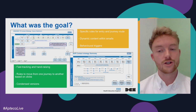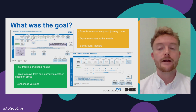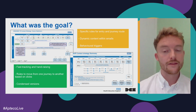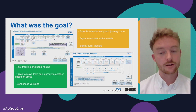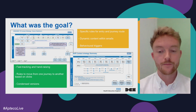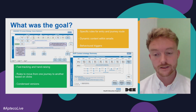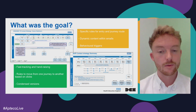And then we have rules to shift people from one journey to the other, depending on their preferences. And also a great addition and functionality was the condensed versions of these journeys, depending on when they've registered. And with that eye always on the UCAS deadlines that we have to hit, we would either shrink or enlarge their journey depending on the particular time that they registered. And this level of complexity essentially compounded the need for us to move away from SQL coding and approach to building these journeys in a smarter way.